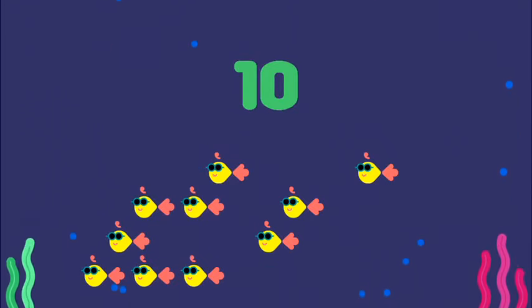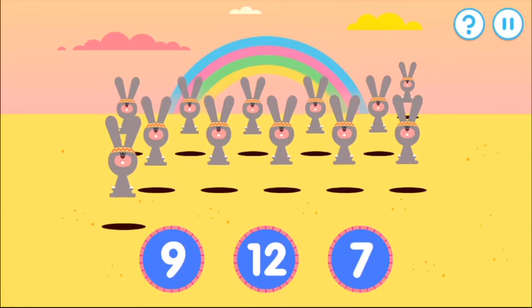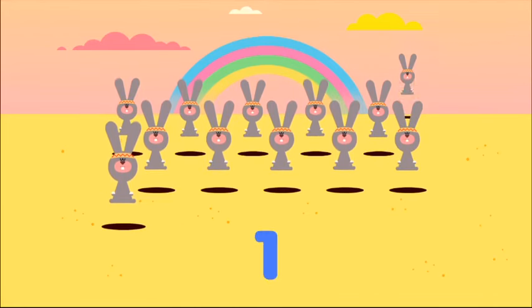1, 2, 3, 4, 5, 6, 7, 8, 9, 10. How many rabbits can you see? Yay! Yes, that's the right number.